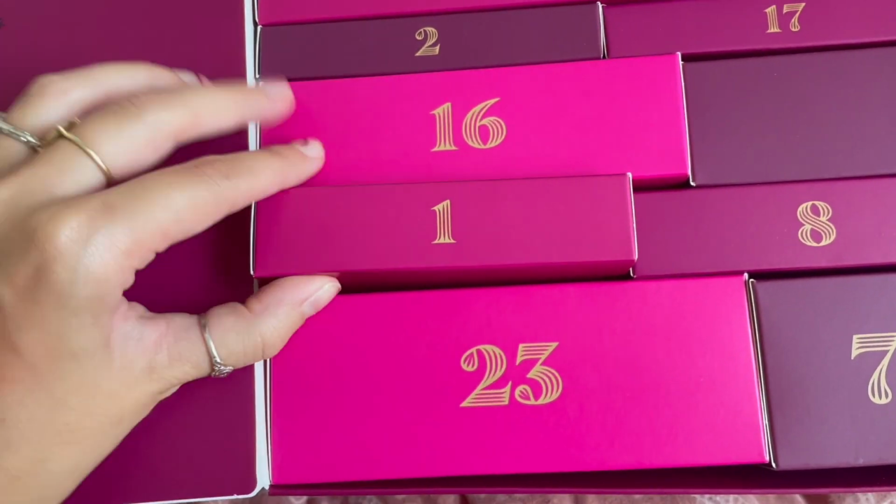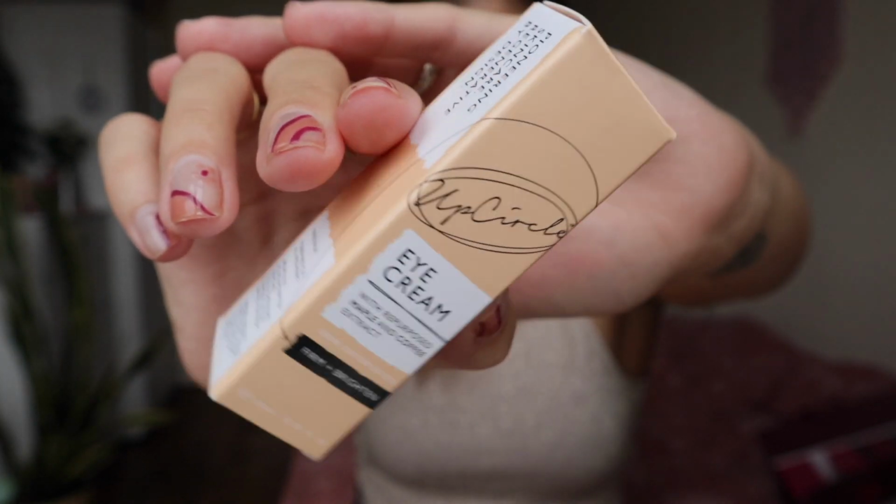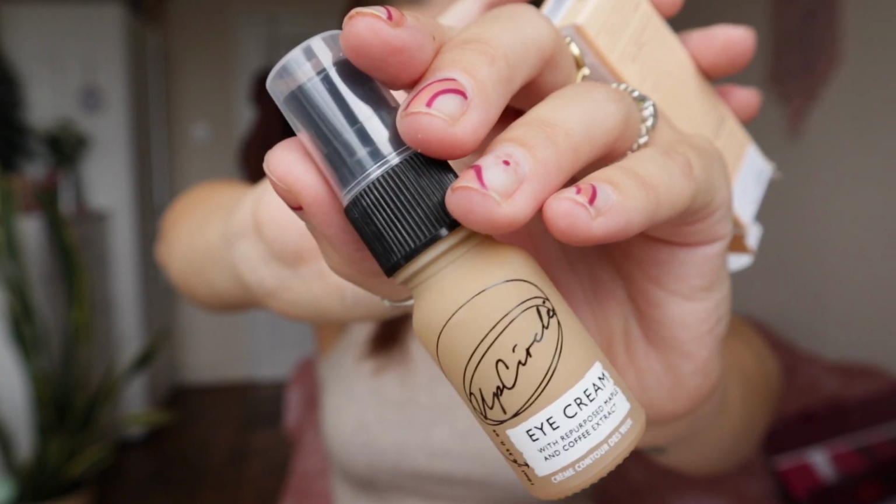Number 1. I always feel so much pressure for the first day to be good because it really does set the tone for the rest of the month. First up, we have an eye cream from Upcircle made with repurposed maple and coffee extract. This is definitely a great first door.